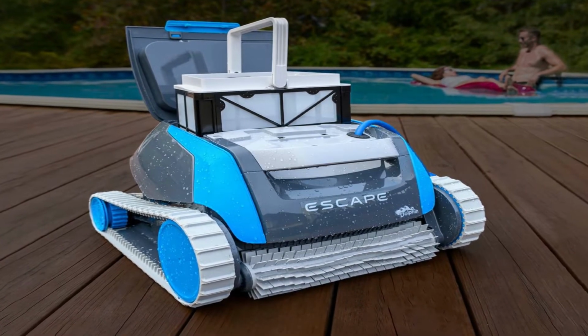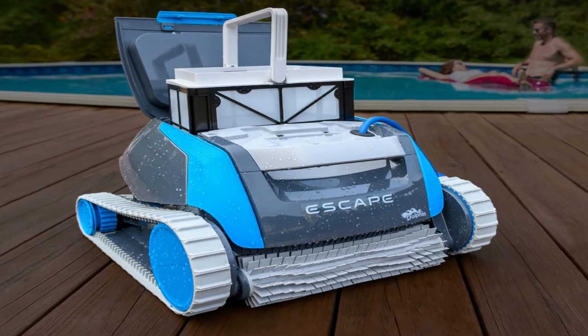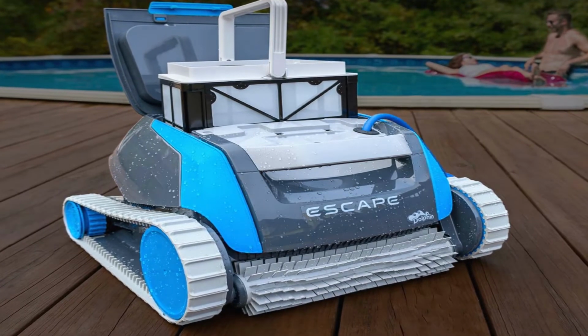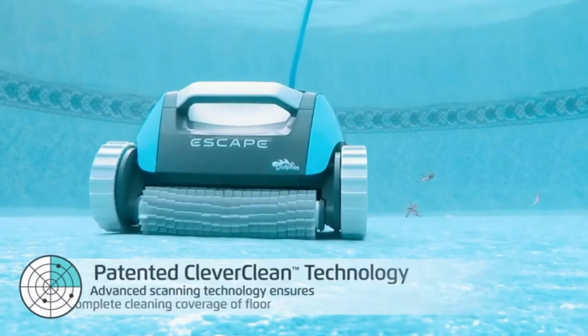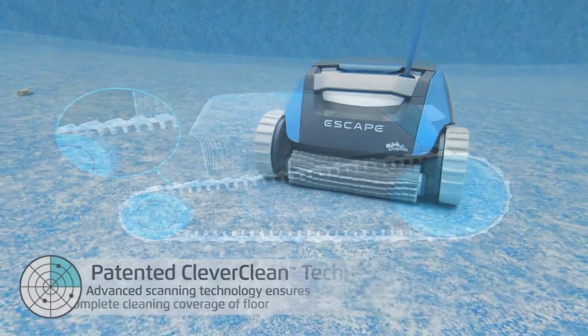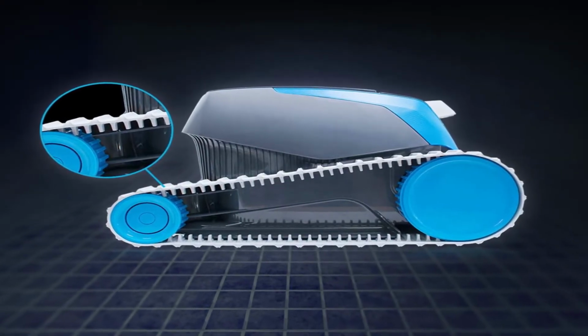It also features hypergrip tracks instead of traditional wheels for superior traction underwater, so you won't have to worry about the cleaner getting stuck. The hypergrip brush and tracks work seamlessly with this robot's smart navigation feature, which acts much like a GPS and helps the cleaner navigate your pool quickly. In fact, an entire cleaning cycle can be completed in just 1.5 hours.